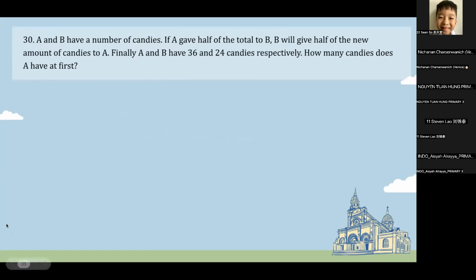I'm so sorry, everybody, for extending you quite a lot. So A and B have a number of candies. If A gave half of the total to B, B will give half of the new amount of candies to A. Finally, A and B will have 36 and 24 respectively. How many candies does A have at first? So meaning to say, all we have to do is what? Do backwards and do the opposite, right?